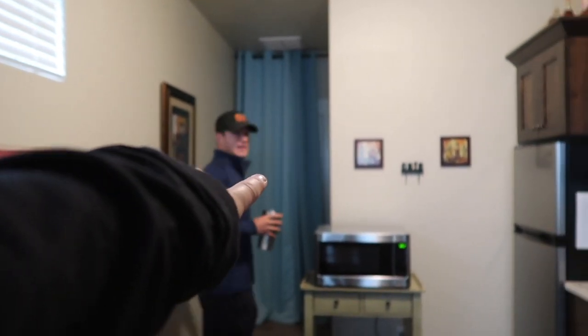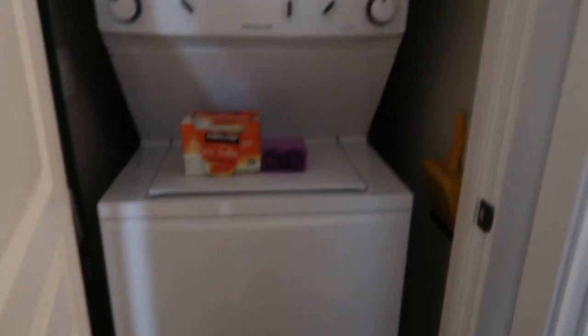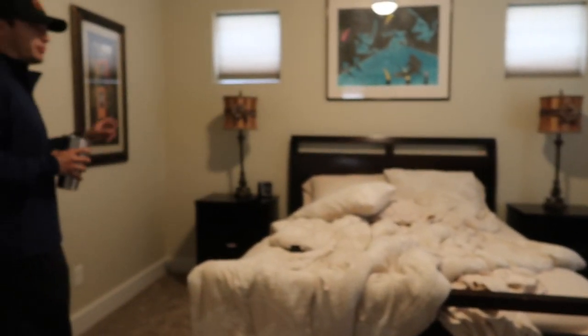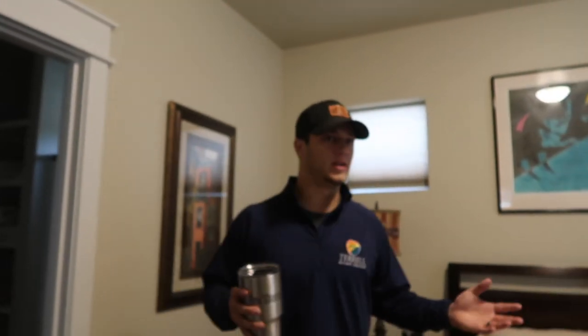That's where they live. All new doors, washer and dryer in there as well. Kind of nice. And then we have the bedroom. This is a one bed, one bath apartment unit, whatever you want to call it. Nice bed, nice tall ceilings, windows, a newer carpet. Obviously new paint, trim. They got nice trim on the doors.